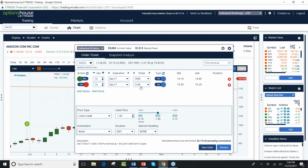I think the 1100 is good. It just needs another week to work. Now let's cover the last way to potentially adjust this trade: to do both. Maybe roll it down a couple strikes and out to a further expiration. Roll it down and out. Does that make sense? That would be the 4th and final way to potentially adjust this bull put spread, which is also called a credit spread.